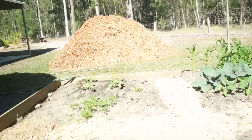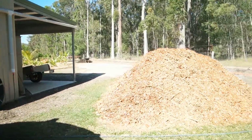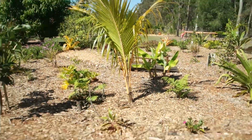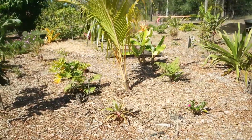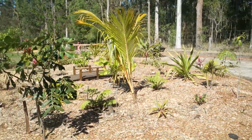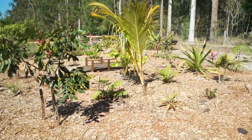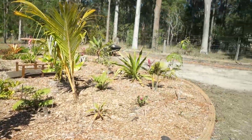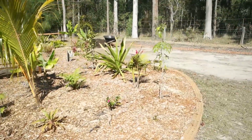Yep. Take you down the other side. Really happy with my new addition here. That's another coconut palm. Got him for half price, so he'll shade the rest of these guys here really nicely. Since he's a palm, he's going to get tall and he's going to keep out of the way of the rest of the things. So he's a good addition.